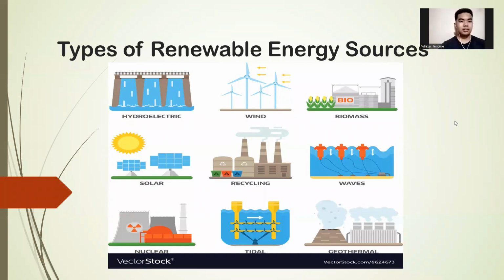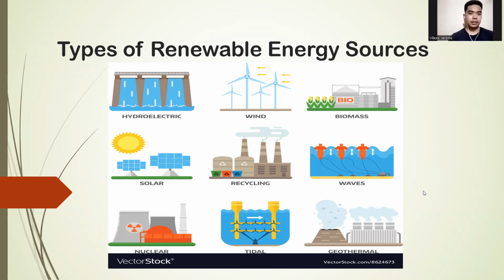Okay. There are different types of renewable energy sources. First one would be hydroelectric. Second is the wind. Next is the biomass. Next is the solar. Next is recycling. And then waves, nuclear, tidal, and geothermal. So next point.